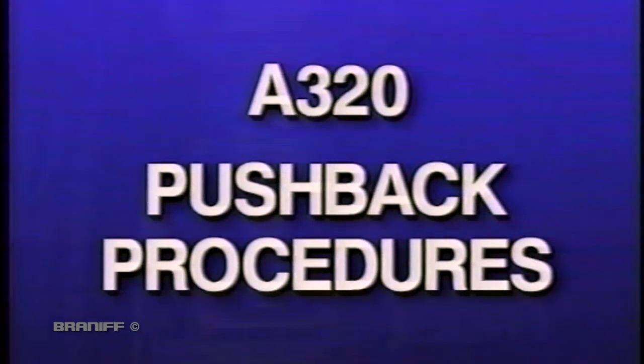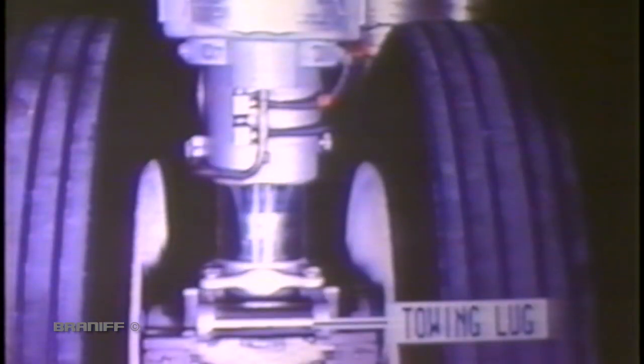Pushback procedures. The towing lug on Braniff A320s has been modified to be compatible with the tow bar for the Boeing 727 aircraft. Before the tow bar is attached, the nose wheel steering must be disconnected. To disconnect the nose wheel steering, find the deactivation switch box on the nose gear. The switch box is a square unit with a lever, located halfway down the front of the nose gear.